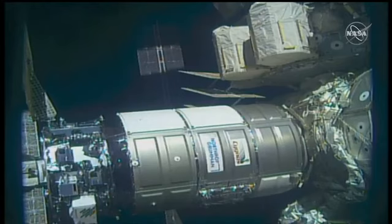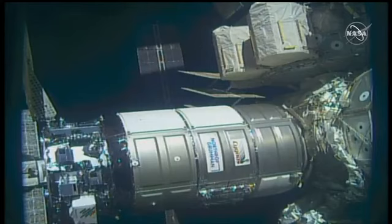Cygnus was captured earlier this morning by Japanese Aerospace Exploration Agency's Soichi Noguchi with NASA astronaut Mike Hopkins backing him up. Cygnus was captured at 3:38 a.m. Central Time, 4:38 a.m. Eastern Time, while the station was flying over Oman. Again, berthing of Cygnus to the station's Unity module was completed at 6:16 a.m. Central Time, 7:16 a.m. Eastern Time, and Cygnus will remain attached to the station until May 2021.